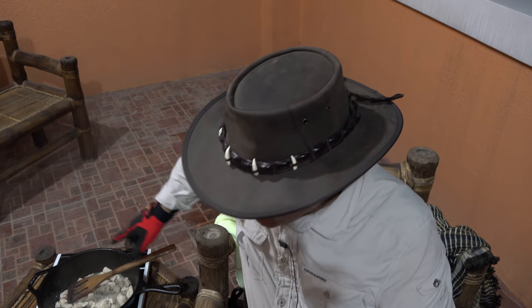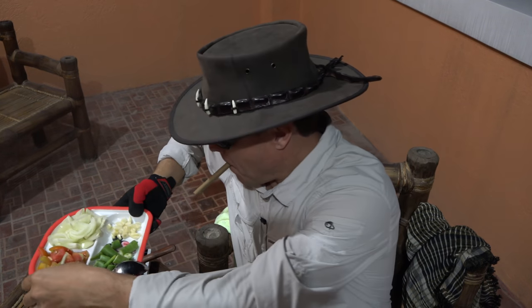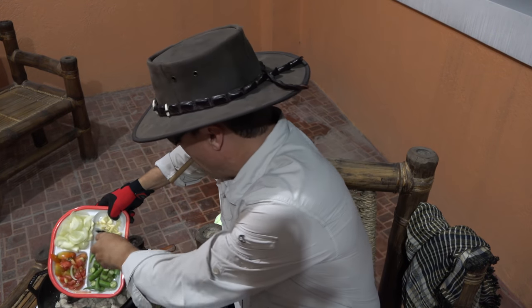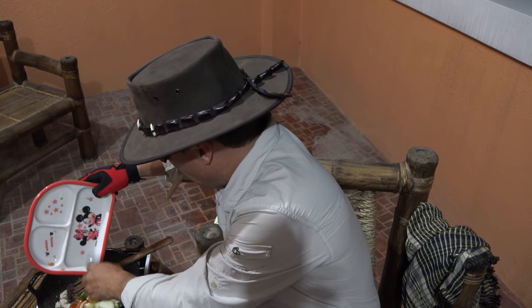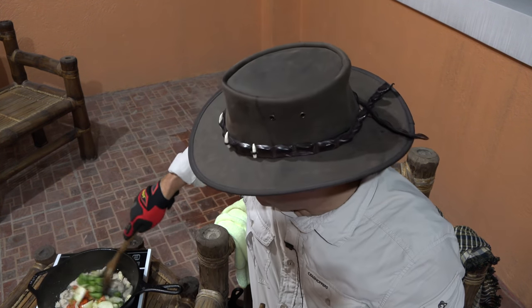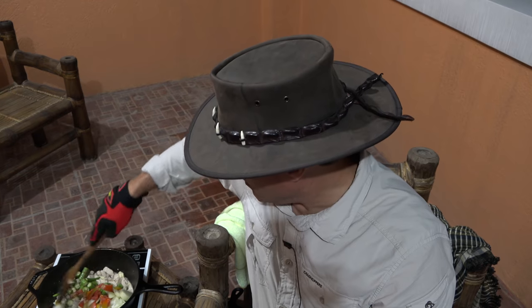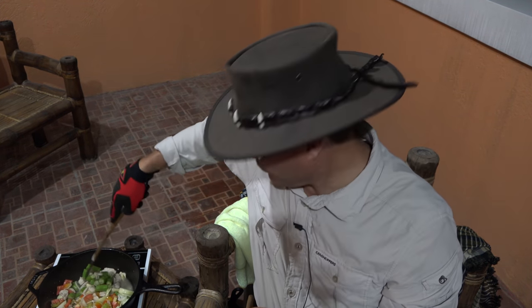All right, now that I got that chicken going, I'm just gonna come over here with the vegetables, and basically I got tomatoes, okra, onions, and garlic. I'm just gonna pop it in there. There we go. There you go, folks. And you're wondering how much that is. Well, that's a Mickey Mouse plate full of vegetables. It's going in this pot.